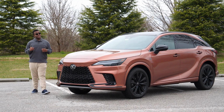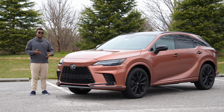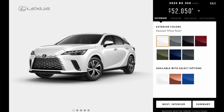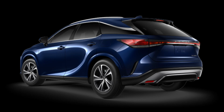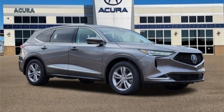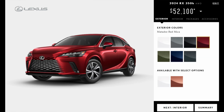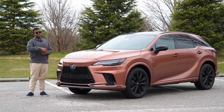However, if you're not necessarily looking for all that in your RX, Lexus does offer several other variations, starting at the base RX 350 that uses this same turbo engine but without a hybrid. That starts at about $52,000, right in line with the base MDX. Mind you, the MDX has a third row. Then we move up to the RX 350h, which I actually had some time with last year. That video will be up here.